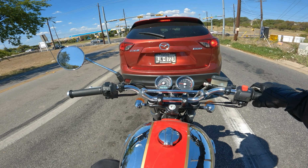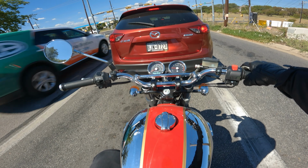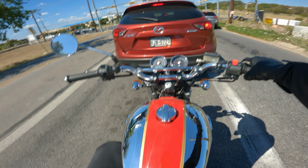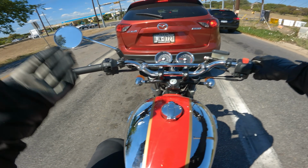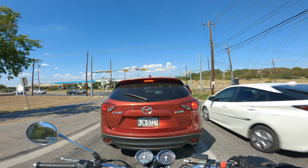I think this bike really hits such a sweet spot, man. And it feels cool. I feel cool sitting on it. I love the gas tank here with the gold pinstripe. It's a cool bike, man. How could you not like this bike?